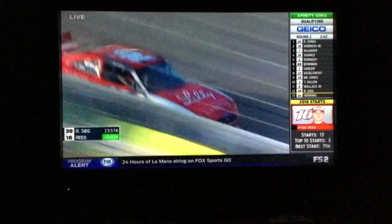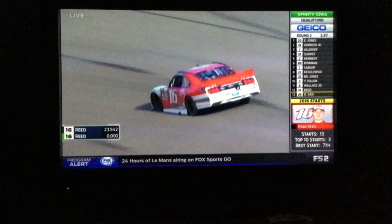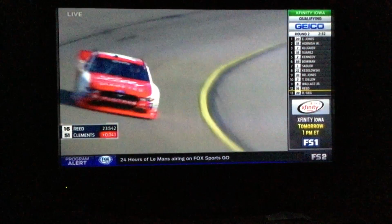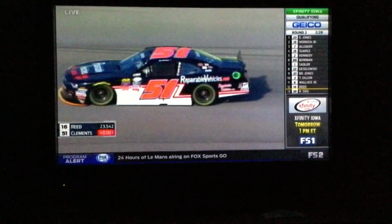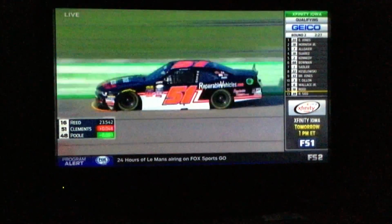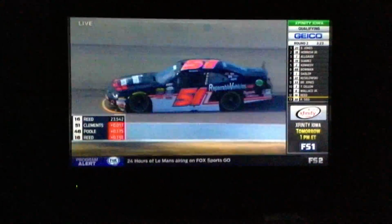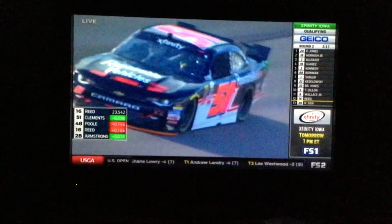All right, thanks. Here's a look at Ryan Reed. Boom. 12th is where he goes. Wow, nice job. Bumped his way right back in. His teammate's right in front of him, 11th and 12th right now. The guys from Roush Fenway talked about the problems for Jeremy Clements in that first round of qualifying. We'll see if he can jump into the top 12.